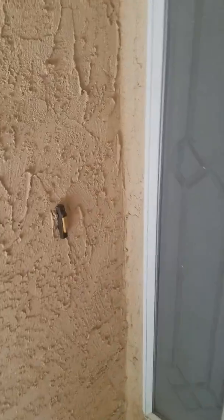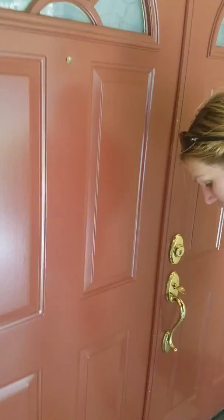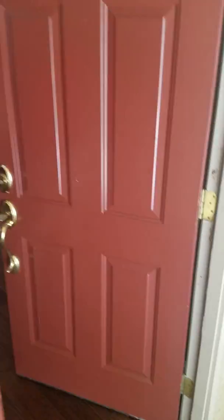Let's see if this works. I'll wait till you get the door open so we can hear. That's loose too. The latch. Ah! That was the tape measure. Carolyn's just destroying everything. It's me. People know. Okay, so the door is working. So now doorbell, working.